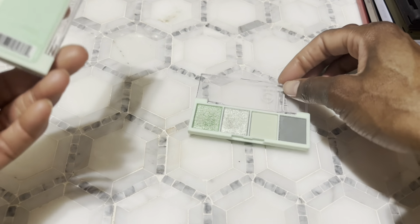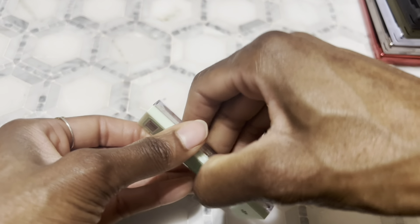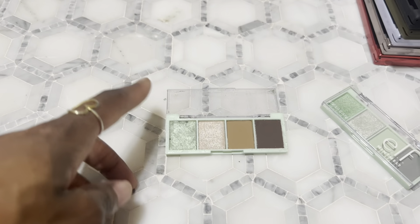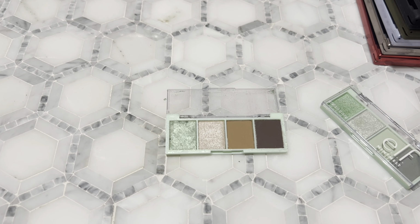The only thing that sucks is the one that's called Chocolate Mint has, you know, neutrals in it because they couldn't just give us a mint palette. And this was the one that broke, of course, the one that would actually work for my skin tone. But, you know, I like both of them just fine.